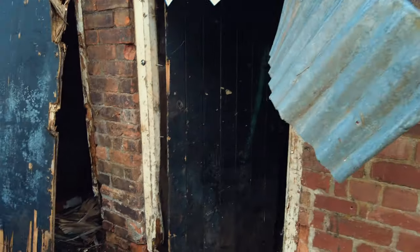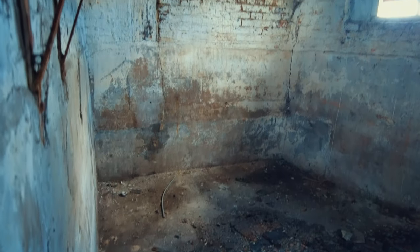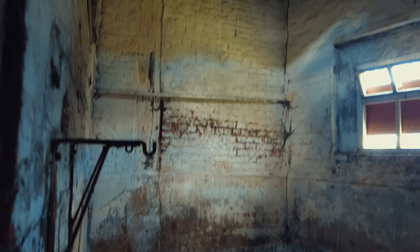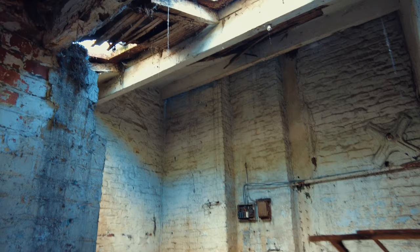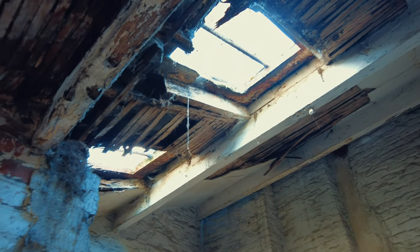Let's have a look in here. You can see where all the slates have fell off the roof there, guys. But, oh wow, just little stables, really? Could be, couldn't it? Stables or some kind of storage. Just look at the old window there. Incredible.